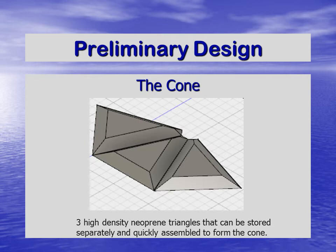As I mentioned earlier, the cone is composed of 3 high-density neoprene triangles that can be separated and are flexible enough that they can be bent to fit through a 20-inch port or a hatchway, and then they can be stored flat in a 4x4x2 locker. The maximum width here on the base of the cone is 44 inches.